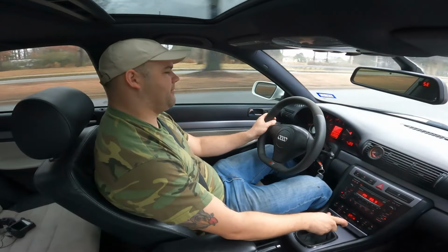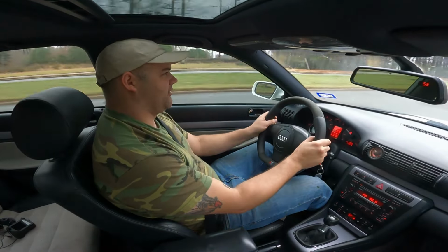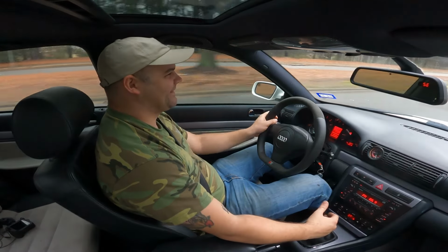and it's definitely a fun car. I mean, you can drop it down in gear and you can just take off. It rips. It is a lot of fun.